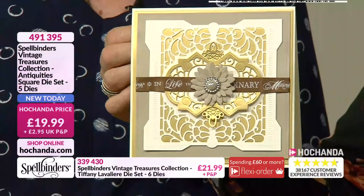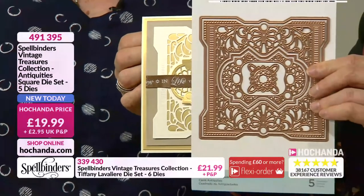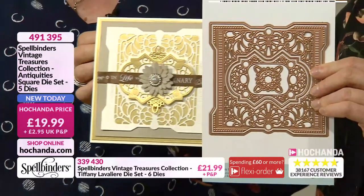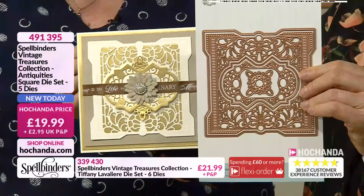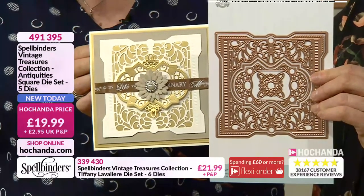That is fabulous. And again, the die itself, if I just bring that in, as you can see, you've got that fabulous die, with different elements to it to make and create some fabulous cards. And you can imagine all the different colourways that you can use with this.